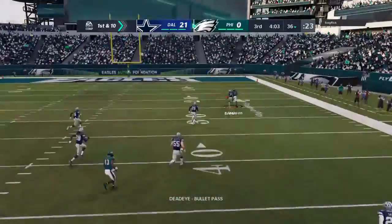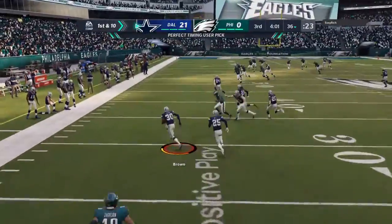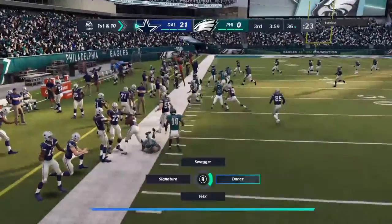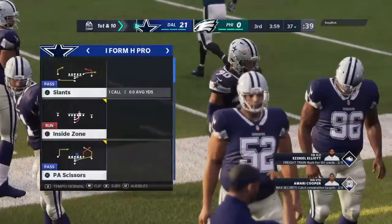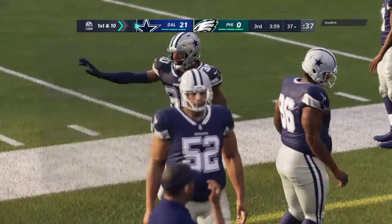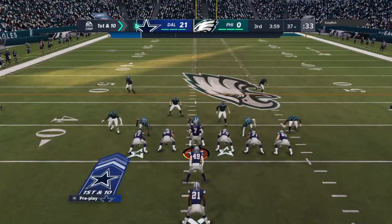To throw, it's Wentz. He's going to let this go deep for Jackson. And his pass is intercepted for the fourth time today. Picked off by Anthony Brown. The first half did not go their way, and that's not going to help matters at all. An interception here on the opening drive of the third quarter. Obviously not what they were striving to accomplish.